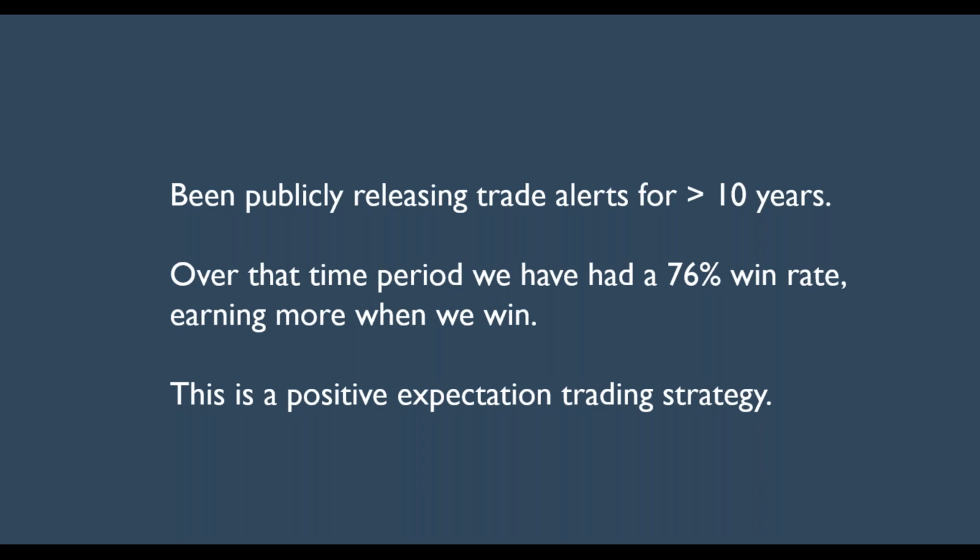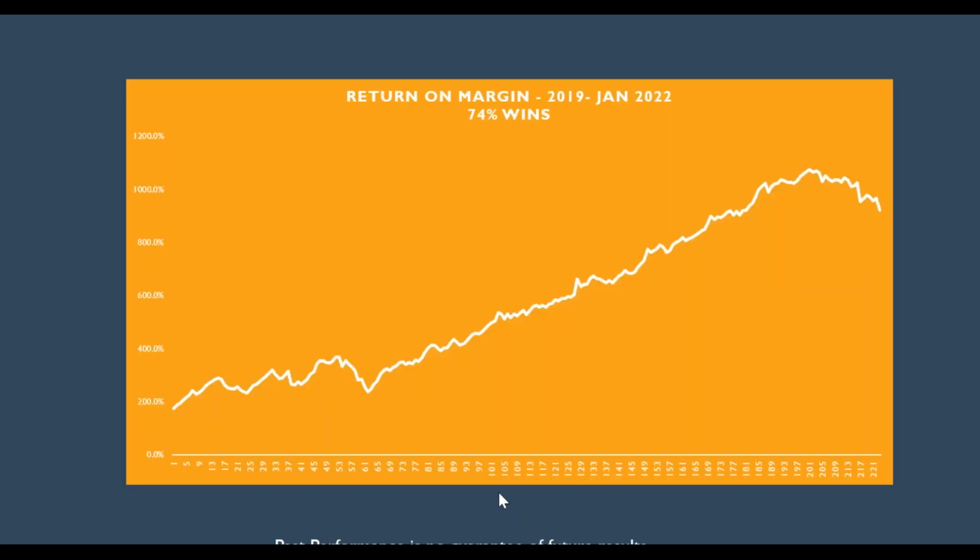Now, I've been publicly releasing trades for greater than 10 years. And over that time period, I've had a 76% win rate where I win more than I lose. And this is a positive expectation trading strategy. And now with exiting when the 5 crosses the 8 and then it hits the 20.